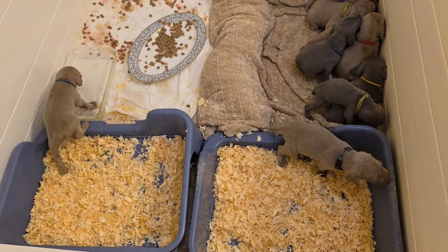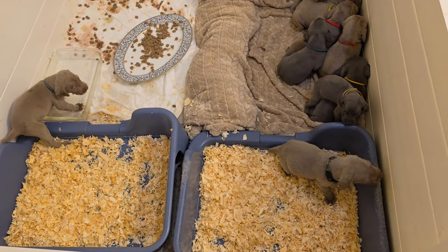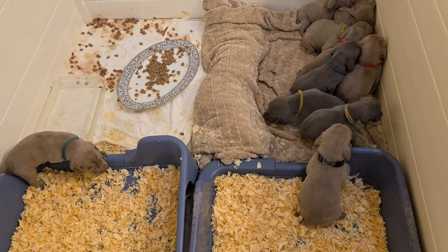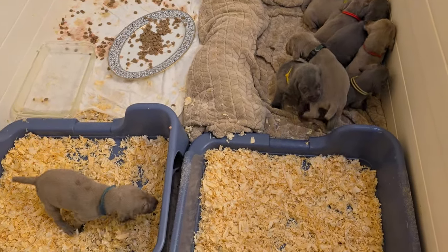Here you can see again how a water bowl is a barrier. This puppy was in the box but wanted to go somewhere else to potty, but he stepped into water and he went back into the box to potty in the right spot.